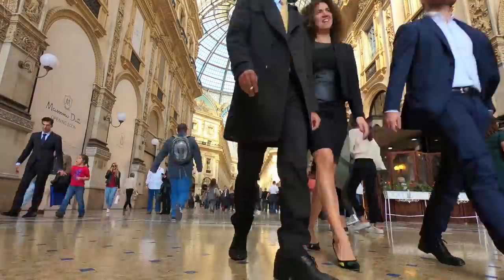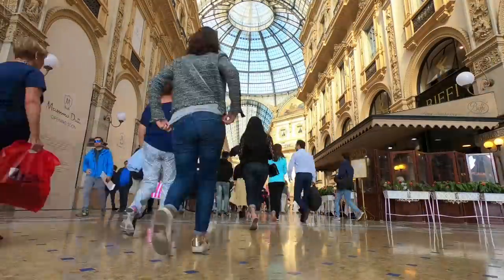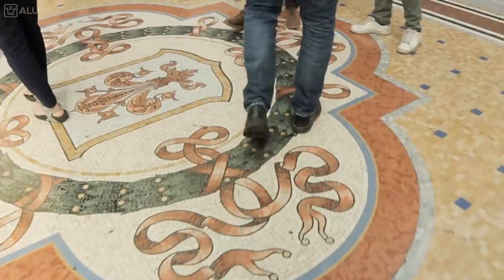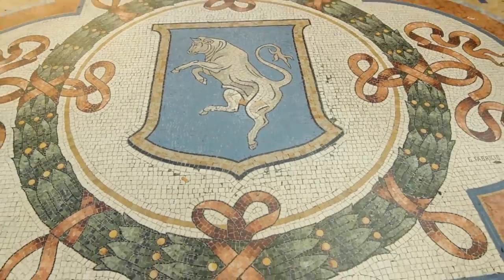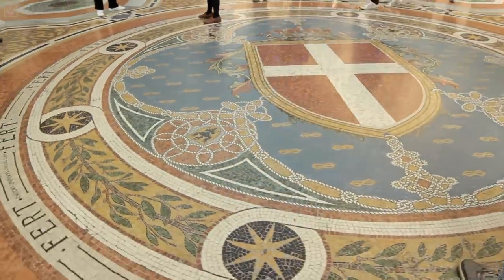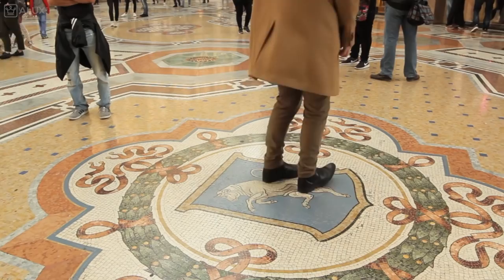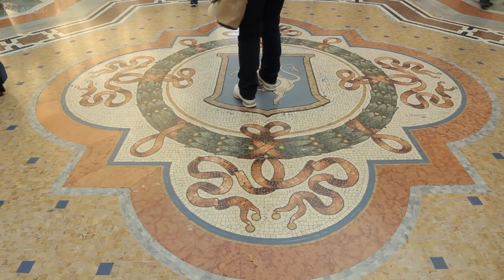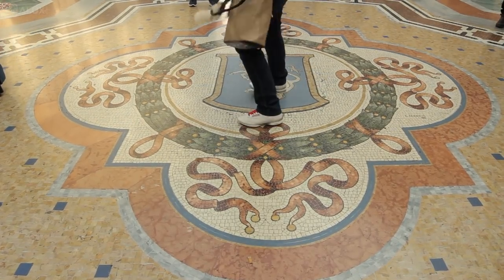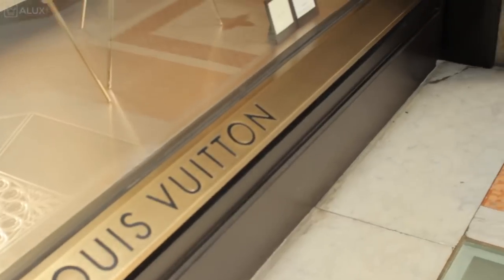On the marble floor, right by each exit, you'll find four mosaics depicting the main cities of Italy. The wolf is Rome, the lily is Florence, the bull symbolizes Turin, and the red flag with the white cross is the representation of Milan. Speaking of the bull, they say that if you walk up to it, place your heel on its testes and rotate 3 times, you get a year filled with good luck. So you might want to give that a shot.